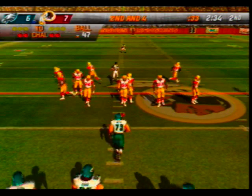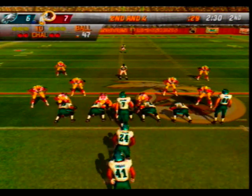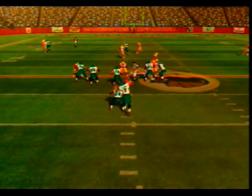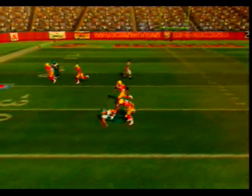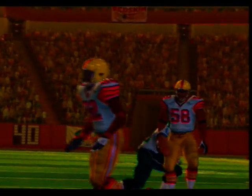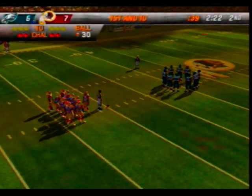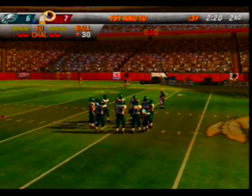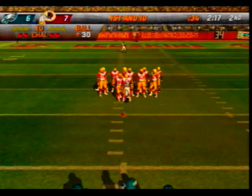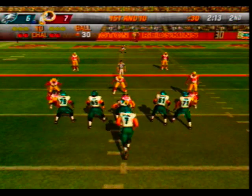Ball on their own 47-yard line. Hey, watch the ball. They'll go from the I formation. Great fake. Pumps with the throw. Number 58 is there on the stop at the 30-yard line. He comes up with the ball despite being blanketed with the double coverage. Two-minute warning coming up. Ball on the 30-yard line.